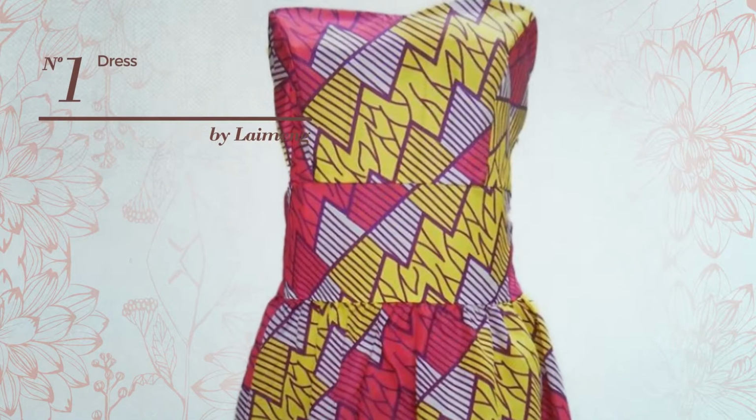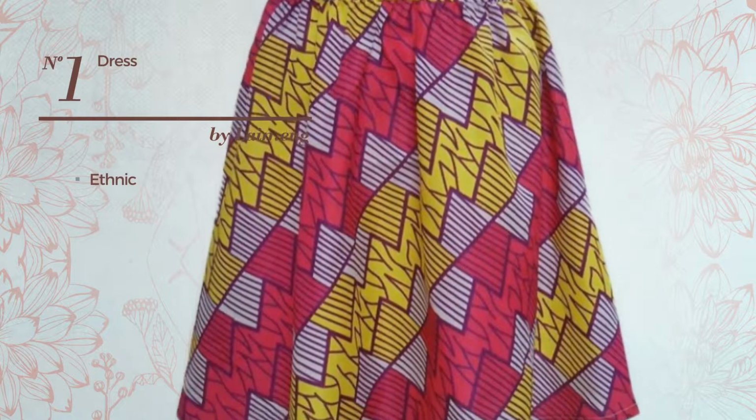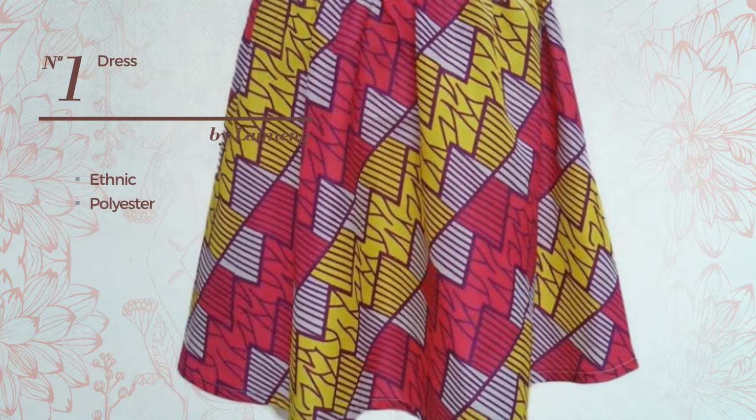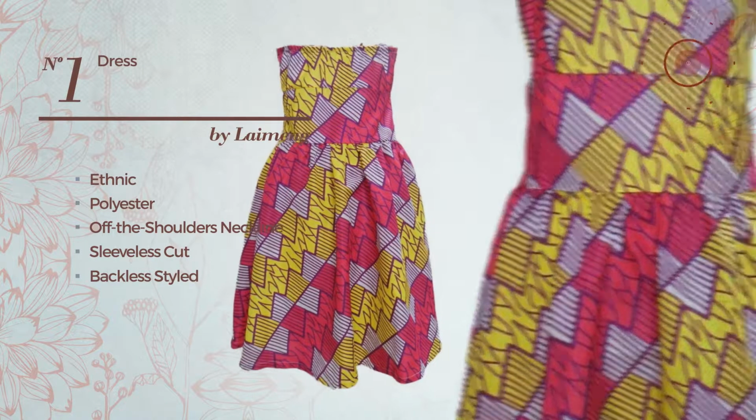Number 1, an all party dress. Featuring a hot ethnic inspired look, made of polyester, this dress includes off the shoulders neckline, sleeveless cut and backless styled. Available solely in this color.